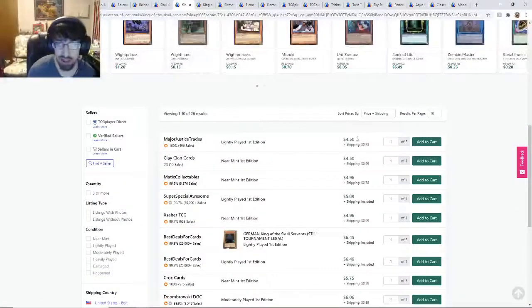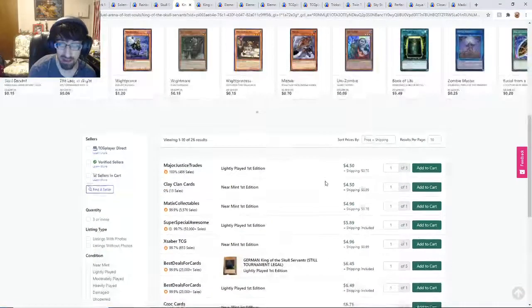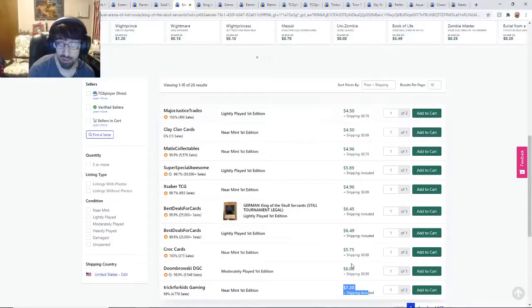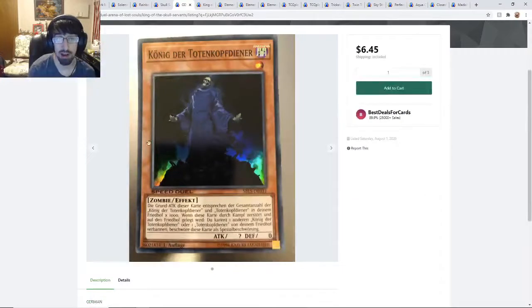You have a first set, lightly played for about $4.50 here, but near mint about $5. But going on up, because a lot of people do like this card. It's going pretty quick. You can also get a German copy if you really want to. A lot of people do like their Skull Servants, and this is the only holographic version. Mind you, you can play this in a regular tournament as well.